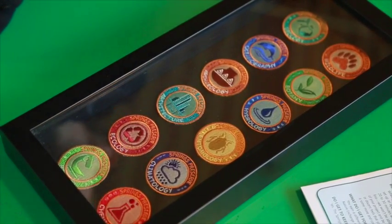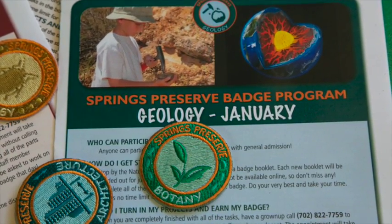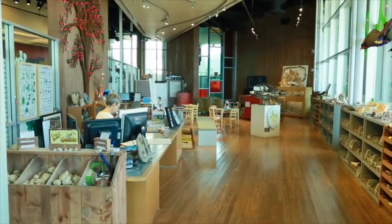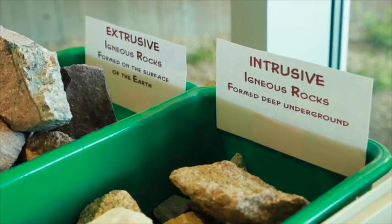was something that we started to do so that we could give kids an opportunity to do a little alternative education when they come to the Springs Preserve. The trading post known as the Nature Exchange is ideal for collectors, but now also offers valuable rewards for learners who want to trade in ideas as well as artifacts.